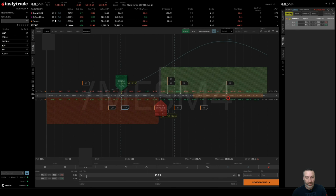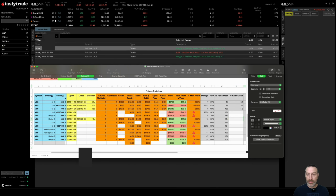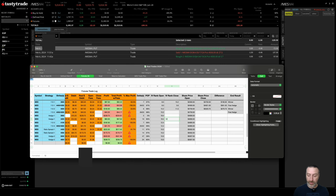But anyways, come here to history and I can see exactly what stuff cost. Come here to my spreadsheet. And this was the first hedge. I had this 4,200 short put, and I'm closing that today on 2/6, 19 days. I bought that back for $14.50. So I sold it for $26.50, buying it back for $14.50. The fee was 46 cents. All right, so I made $57.52 after fees. So that's 45.3%, 12.4, 50.14 on this expiration. Call that a winner.